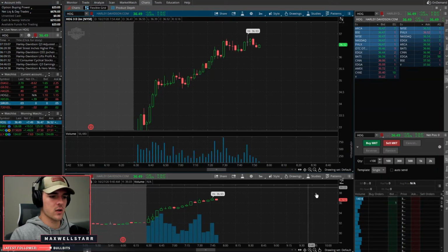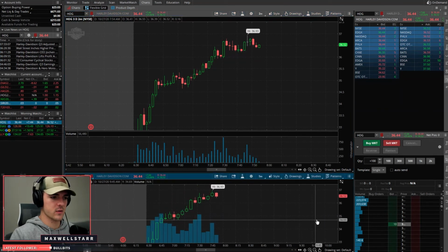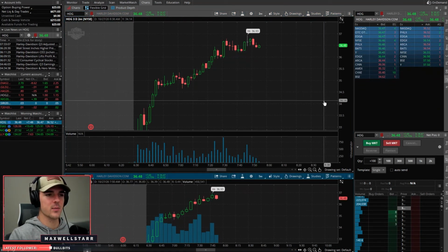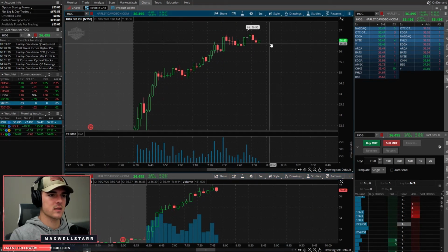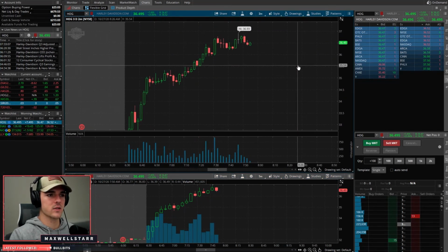We're gonna put for hog. This one is overextended, almost 26% up on the day. Just going to let this one reverse a little bit. It's such a tight stop, such a low risk trade here.